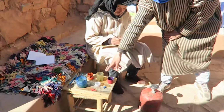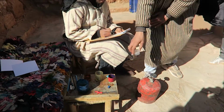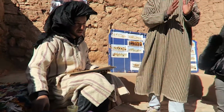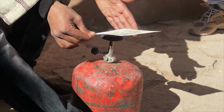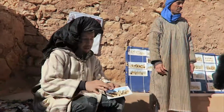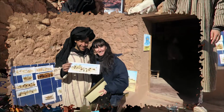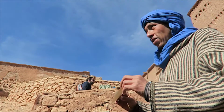This is natural color. Tea, saffron. This is saffron. This is tea. And this is indigo. Normally, it's an old technique for writing secret messages. It's how families before used it for writing secret messages. No, with water. The black one is tea, the yellow is saffron and the blue one is indigo. All this is the same technique. See? It's the same thing.